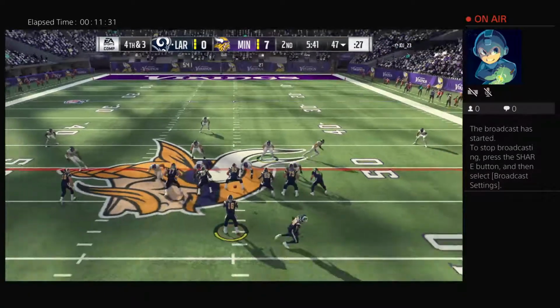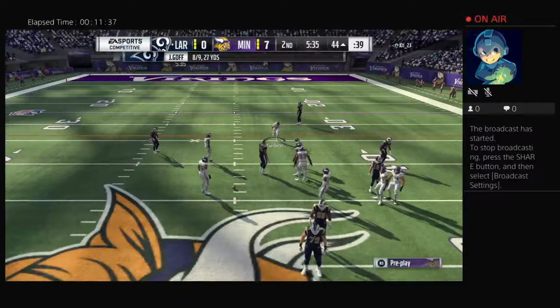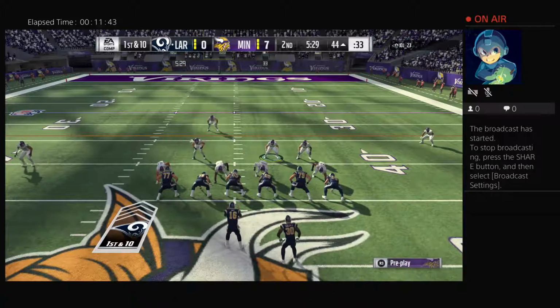Try and hit your receiver on the run and see if he can pick it up. Keep it on his feet, get a little yards after the catch. They have a nice job defensively to get to him and keep him short of the first. It'll go as a gain of 9, and the Rams are going to get a first down.